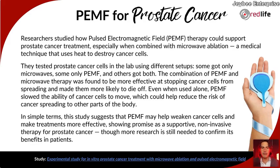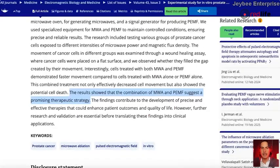Even when used alone, PEMF slowed the ability of cancer cells to move, which could help reduce the risk of cancer cells spreading to other parts of the body. In simple terms, this study suggests that PEMF may help weaken cancer cells and make treatments more effective, showing promise as a supportive, non-invasive therapy for prostate cancer, though more research is still needed to confirm its benefits in patients. Here's the clinical finding here.